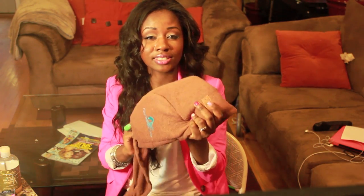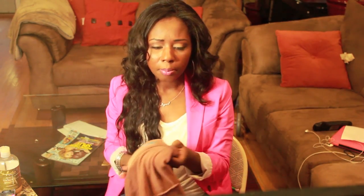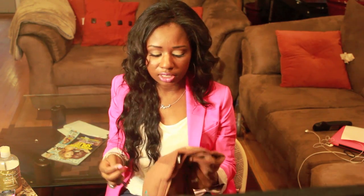Be careful. This is my second therapy wrap. The one I was using last year, I overheated it in the microwave, and these packs do pop and all that. But whatever, I love it.